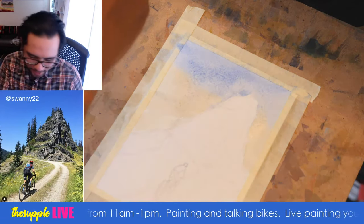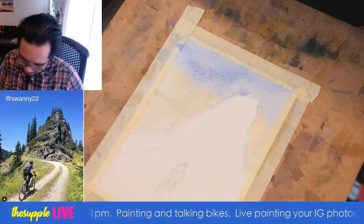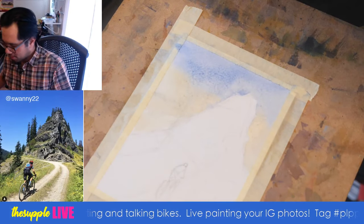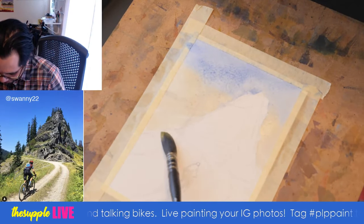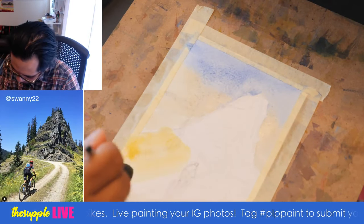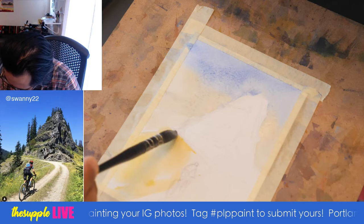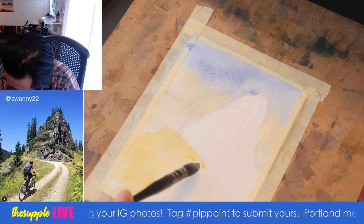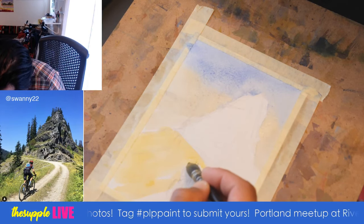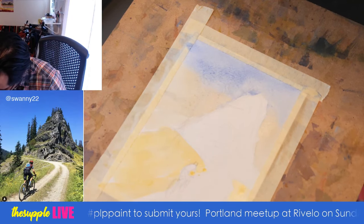All right, so while that's drying, I think I'm going to touch in a little bit of the foreground here. In the photograph, it's fairly green. So I'm going to put a little diluted warm yellow, work a little bit around the cyclists. I think one of the key areas is trying to keep the road light color, like it is, just to give a sense of where the road goes. So let's do this.